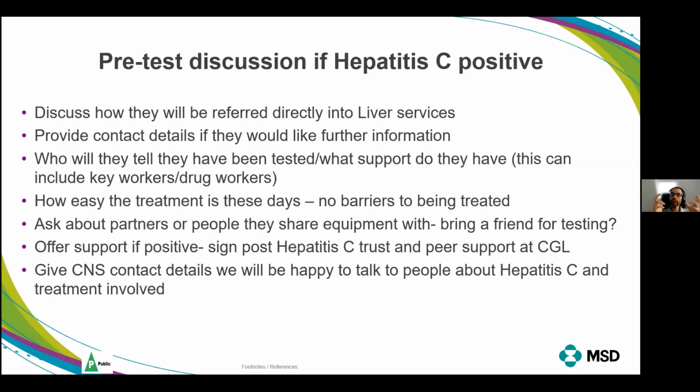We tried to emphasize that it's important to talk about sharing equipment. It's important to talk about the people that they injected with. And again, we offered hepatitis C peer support, without which I don't think this would have been anywhere near as successful as I think it was. And hopefully you'll agree when you see the data. Next slide, please.